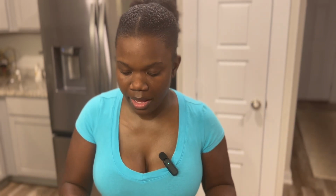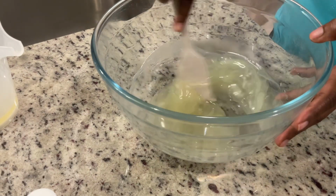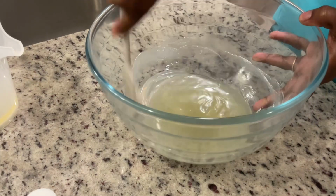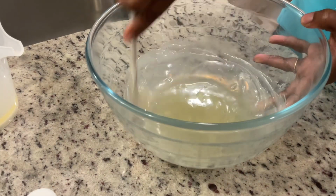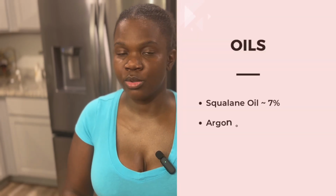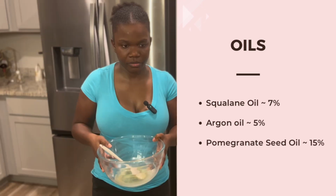Okay, so now everything has melted down, so now we want everything to cool down properly. And since we already have our oils measured out, we're just going to wait for it to cool down a little bit more before we add them, because we don't want the heat to shock any of these oils, and we don't need any of the butters to seize when we add in the cooler oils. Now you can add that into your fridge, or you can add it into the freezer to help the cool down process happen quicker.